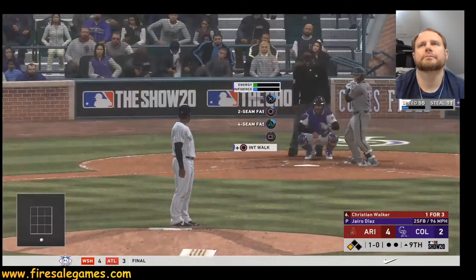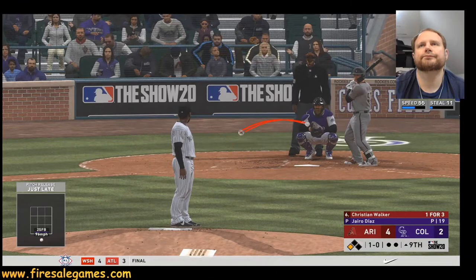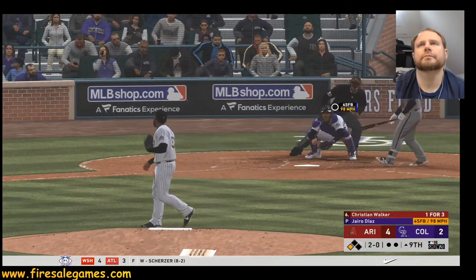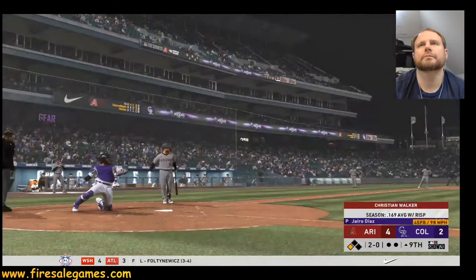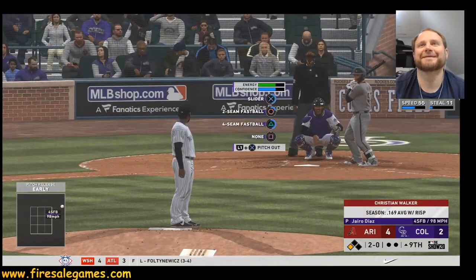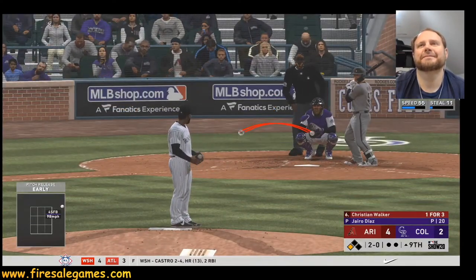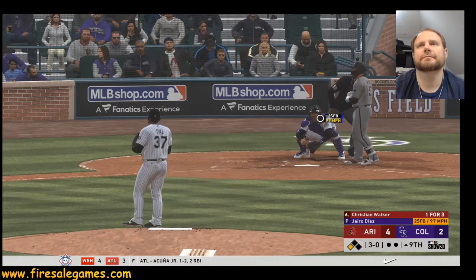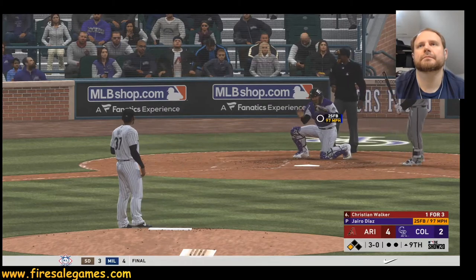Christian Walker is the batter now as he looks at a ball of 1-0. He's working on a 1-for-3 thus far. Fastball. Whoa, look out. That just about got him in the coconut. Wow, fastball up and in. I'm not sure it was intended to be that far up and that far in, but message sent. Beware. 3-0 to him now.